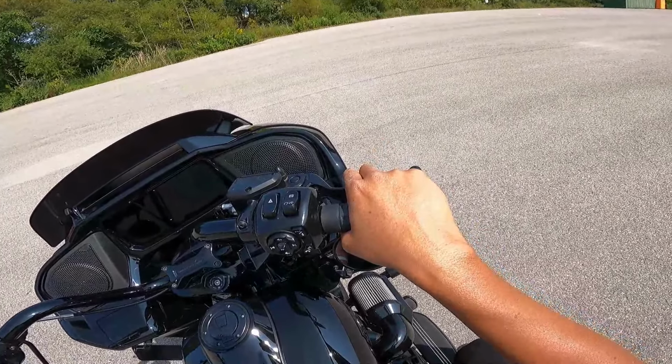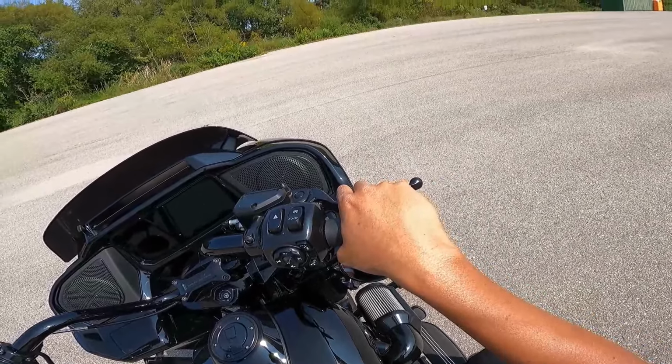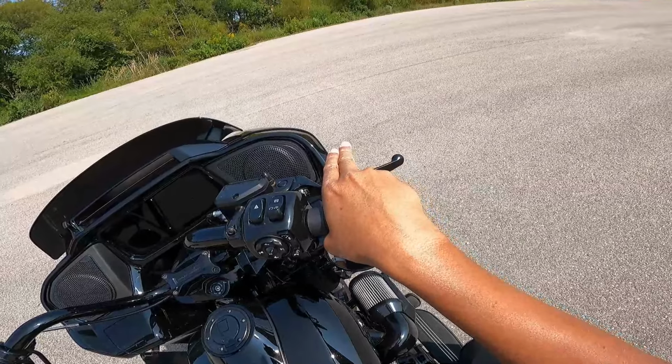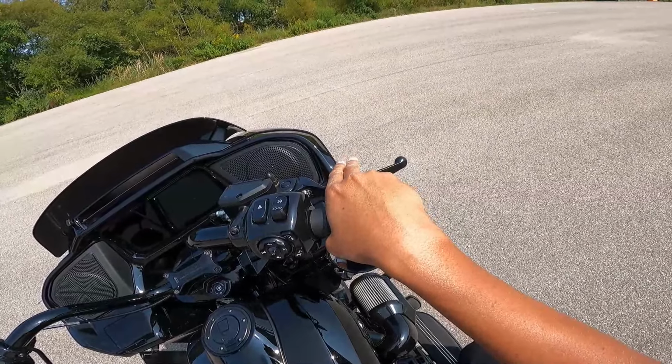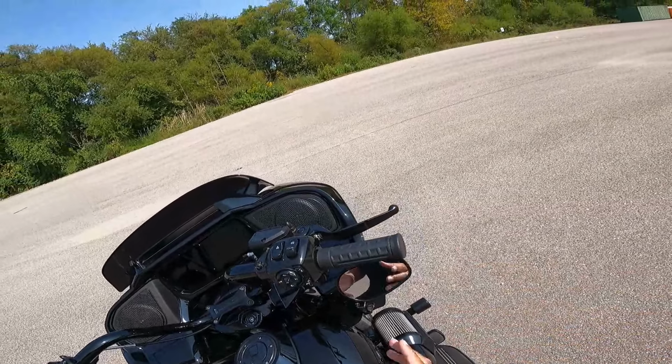Front brake, off. Front brake, off. Front brake, off. It's important to be super smooth on the front brake.